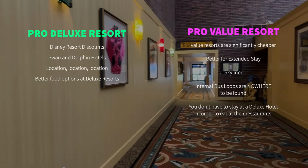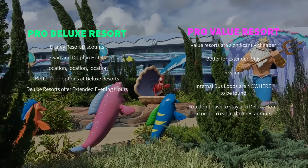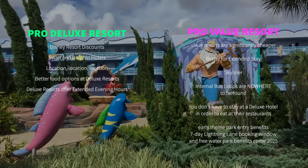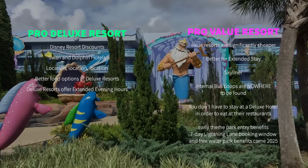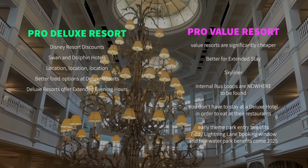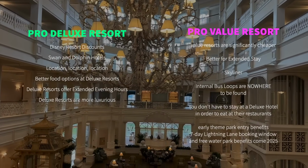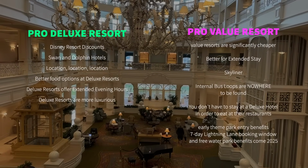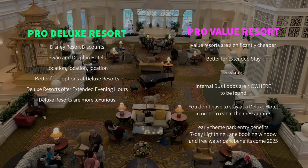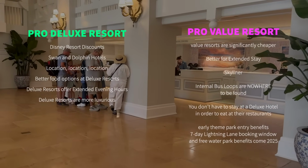And even if you choose a value resort over a deluxe resort, sure, you'll miss out on those extended evening hours benefits, but you're still going to get the early theme park entry benefits, the 7-day Lightning Lane booking window, and the free water park ticket come 2025. But when it comes to luxury, value resorts are definitely not luxurious. Deluxe resorts are suitable for short getaways worthy of a big celebration, like a honeymoon or an anniversary, where you're going to want to spend some extra time outside the parks and just enjoying the extra amenities around your hotel.